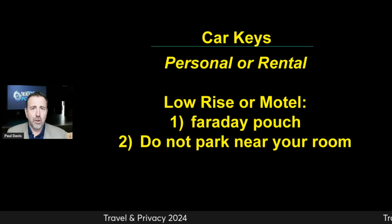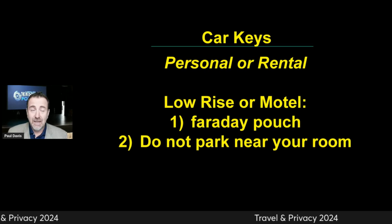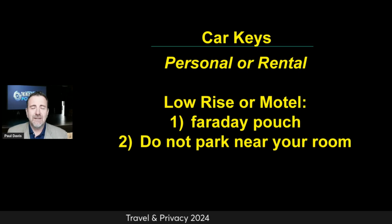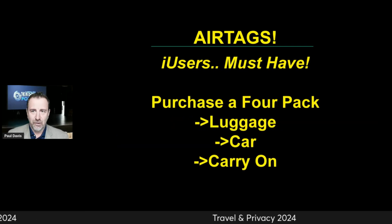try not to park your car or your rental car, because I think you're going to have a hard time filing a claim when your rental car is stolen. Try not to park that car near your room specifically. Just a little tip I've learned over a few years.